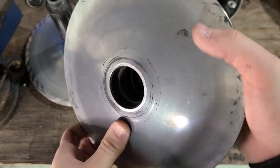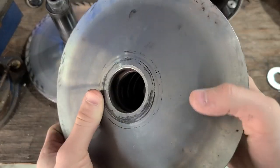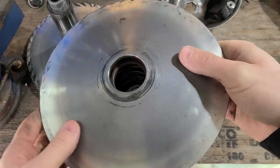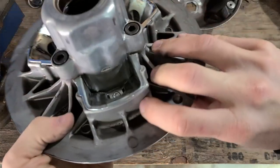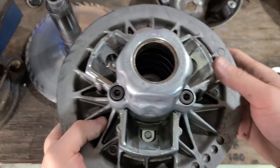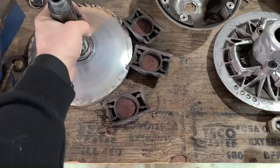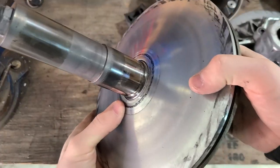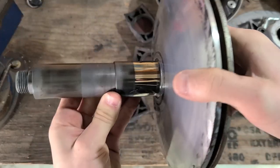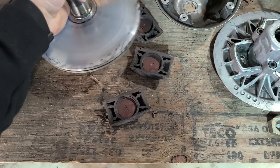As far as the faces go, kind of seeing the normal stuff, just normal burn marks, nothing out of the ordinary there at all. I would say less than usual debris buildup from belt residue. Same with this one. Yeah, got no problems there, just the normal burn marks. Nothing to be concerned about at all.